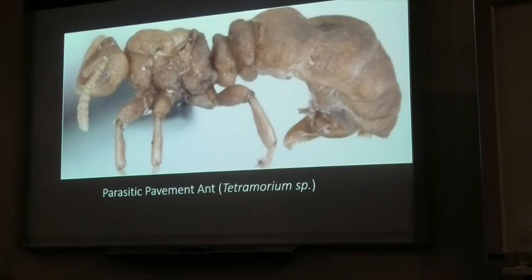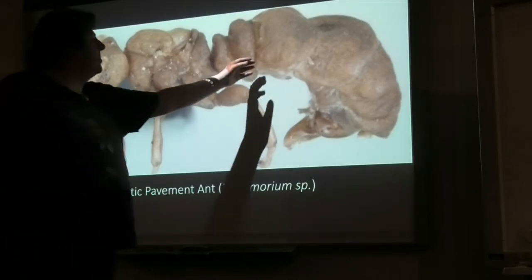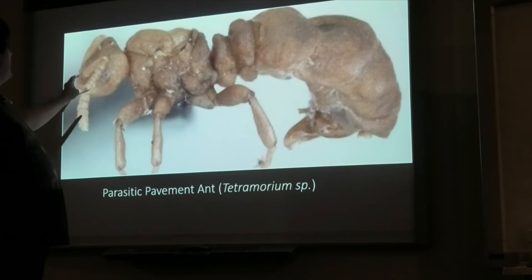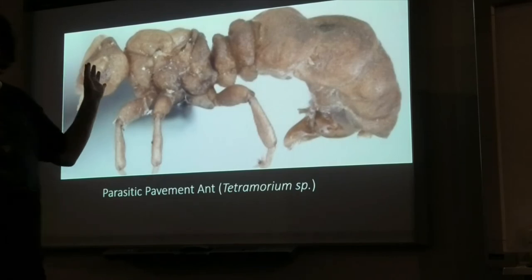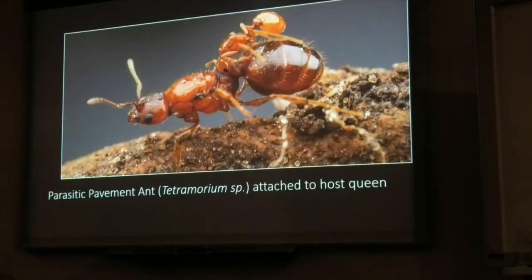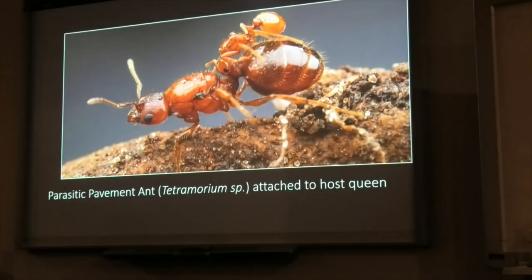It also is, like I said, a parasite. You can see it's very unusually flattened, especially around the abdomen here. It's kind of concave. It doesn't really have very good mouth parts. It can't digest things really well. It certainly can't forage on its own like an ant can. Here we have the parasitic ant attached to the host queen.